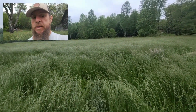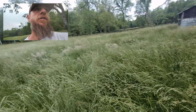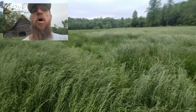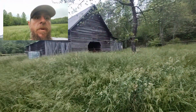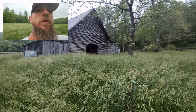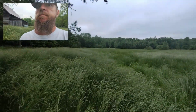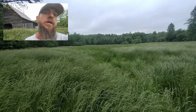And like I said, this was a weedy mess. I got some other footage too, actually. This was full of various broadleaf weeds that were literally taller than that opening on the barn. You could stand in the barn and you couldn't even see out. There were just piles of, I mean, it was neglected, that's for sure.